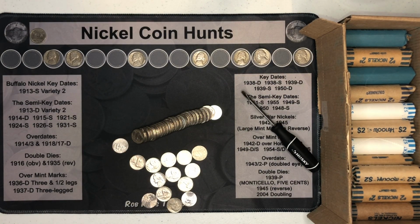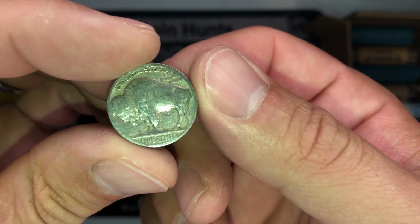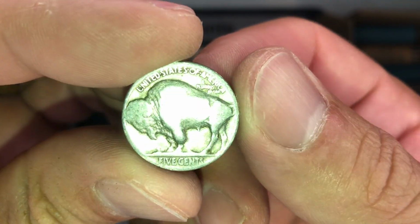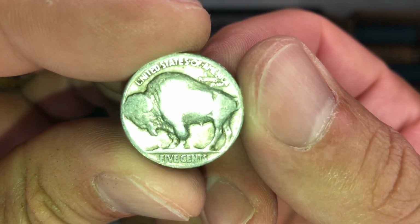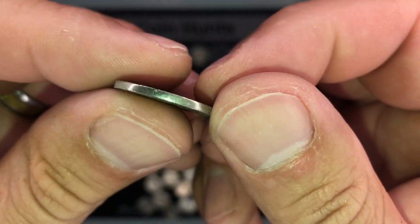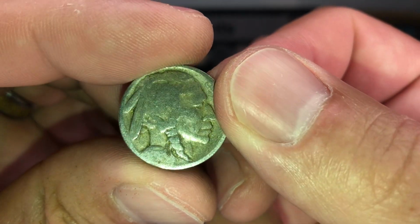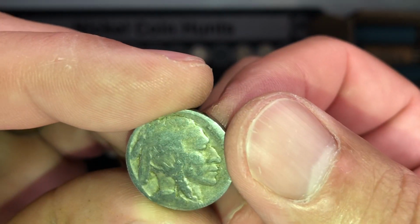Roll 17. Buffalo. No mint mark. That's okay. It's really worn around the edges. Haven't flipped it over yet. Let's see what we got. That is a pretty slick back.